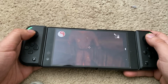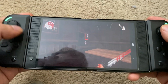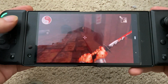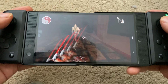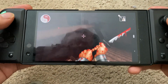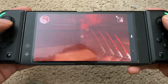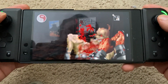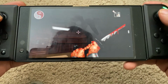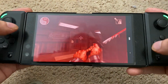Cut this guy up. This is switch weapons. Jump. Yep, plays just fine. Oh, it's an Uzi. I have to pick up an Uzi later, I guess. Anyways, Shadow Warrior Redux here.